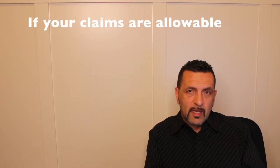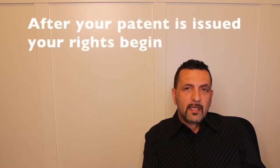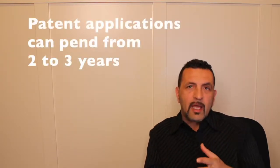So now you have your patent application on file. It's a non-provisional. It's been examined, and the examination process is something that can result in a patent. If the examiner decides that your claims are allowable, they will give you a notice of allowance, which then results in you having to pay an issue fee. That issue fee is either going to be $500 or $1,000 depending on whether you're a small entity or a large entity, and after that your patent will issue, and that's when your rights begin. So you don't really have any rights until your patent issues. You have a patent application that could be pending for about 2 to 3 years, and if the process goes as expected and you're successful, then you have a patent that issues, and then you can exercise your rights.